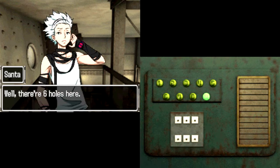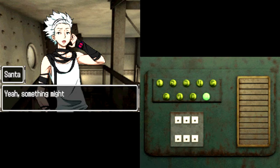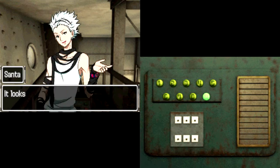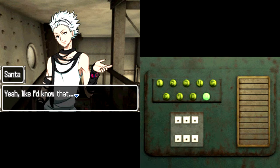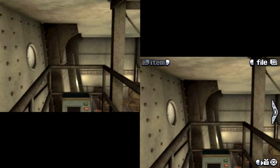Well, there's 6 holes here. They look like jacks for a headphone cable. Jacks, huh? Then maybe if we put something in them. Yeah, something might happen. It looks like it's covering something. It looks like some kind of little shutter. That's what I was thinking. Maybe it'll open if we do something. What's gonna come out of it if it does open? Yeah, like, I'd know that. Alright, well I think that's all we're gonna get from here.